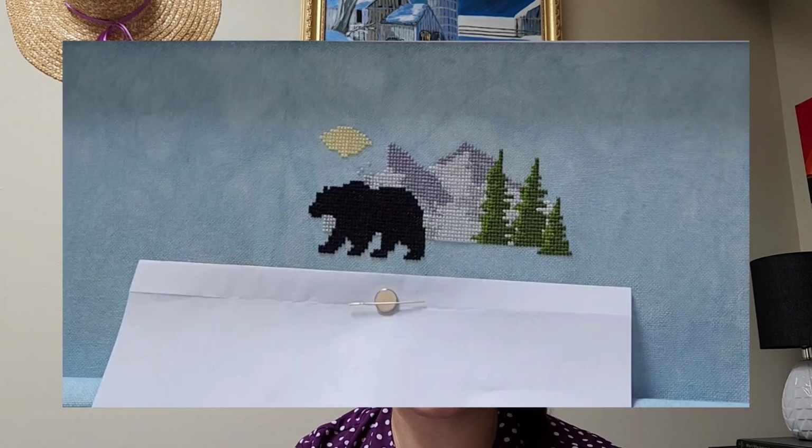I'll show you a photo of what it was supposed to look like when it was done. However, I made it my own. I completely changed it. I stitched this on a 32 count Lugana in Fiji by Color and Cotton. I'll show you a photo of what it looked like last week.